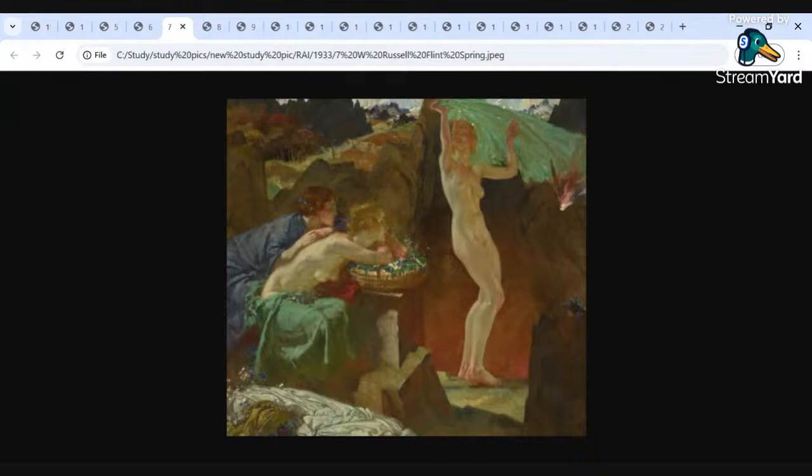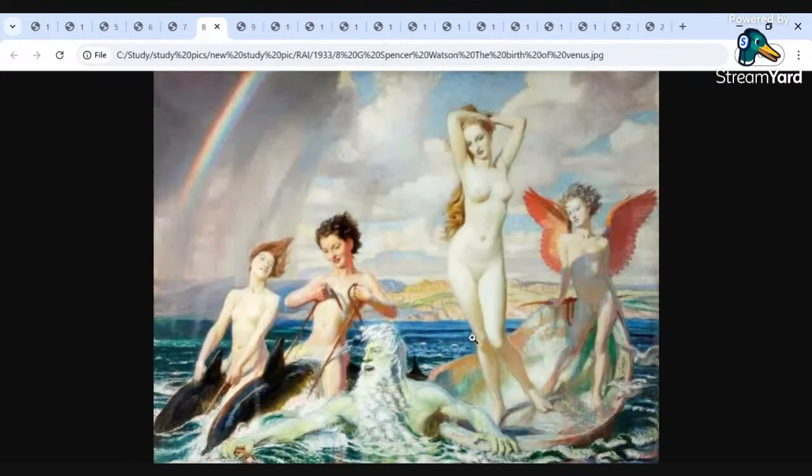There's almost like a yellowness, this yellow brown in this painting, giving it a very light, earthy feel. And then I love these almost minty greens in the fabrics. Really interesting, really nice. I think it's a very powerful piece, and I like the allegory. I think this is a really good example of what Russell Flint is able to do, and very nice.